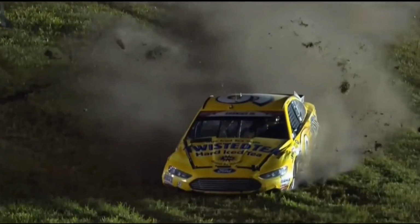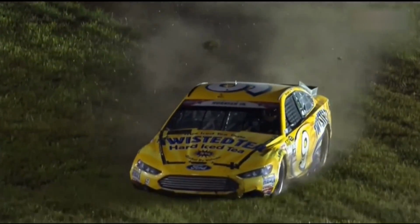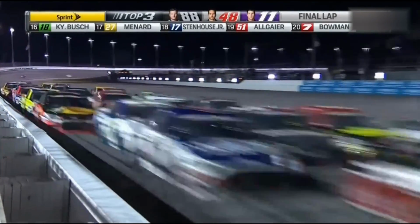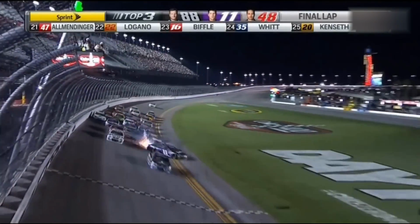He's still driving it. Look at those hands. Still driving it. Trying to stay in front of the pack. They work their way through 3 and 4. Into the tri-oval they come. Dale Earnhardt Jr. to the bottom of the track. Jr. will win at Daytona.